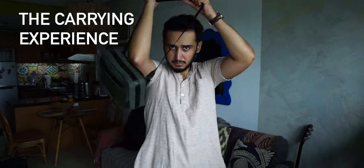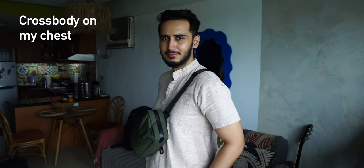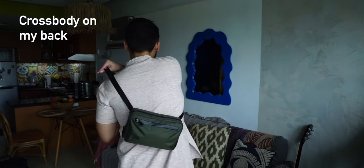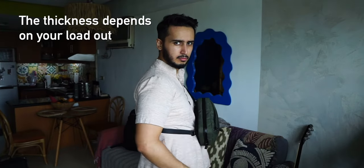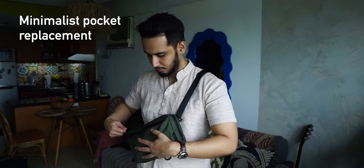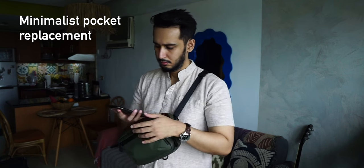This is what it looks like when the sling is in front. I'm 5'8 for your reference. This is the sling on my back. I like carrying it a bit lower, but you can adjust it higher if necessary. It's just the right size for a compact pocket replacement for my quick access items.